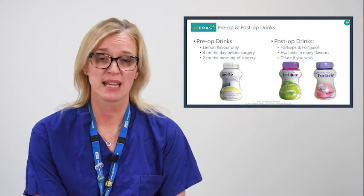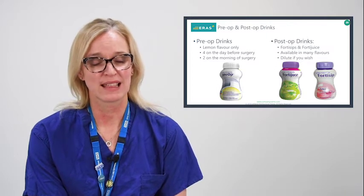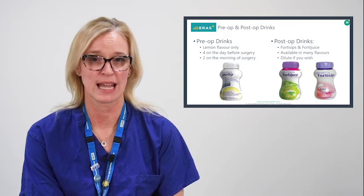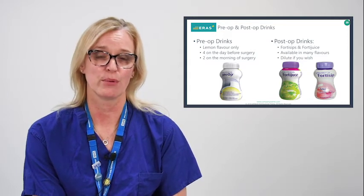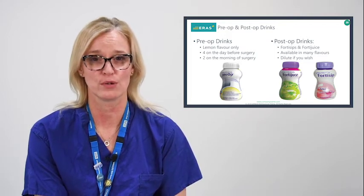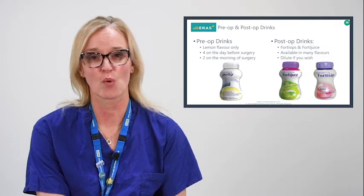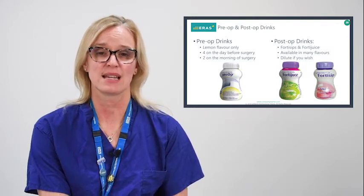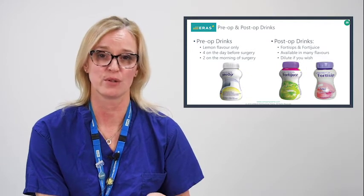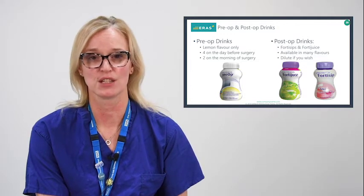For those that have been given these drinks, you will have been given 6 of them. Apparently they taste much nicer if you pop them in the fridge first. They're a little bit like a flat lemonade. 4 of them I would like you to have the day before your operation, along with your normal food. I would suggest if you start around lunchtime and have one with your lunch, have another one mid-afternoon, have one with your tea, and have the last one before you go to bed in the evening. If you don't manage every single last drop, it doesn't matter, just do your best.